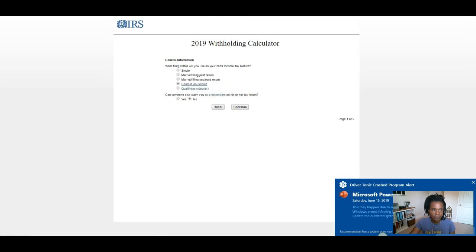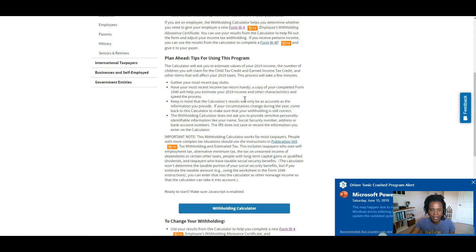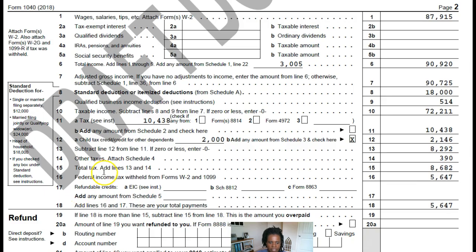Now, that's the calculator way. I'm not going to go through all that. But the quick and simple way is I'm going to show you how to just look at your pay stub and your recent tax return. Okay, so this is a real example of a tax return.